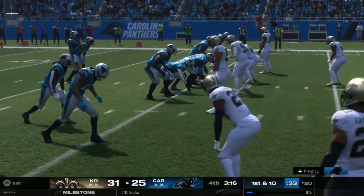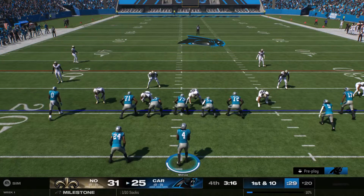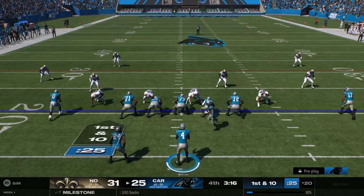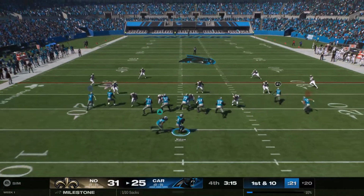The Panthers out there and ready to begin their next drive. And can they take advantage? Their defense got the 4th down stop, and now they're hoping to find the end zone. A field goal wouldn't be enough to erase this 4th quarter deficit.